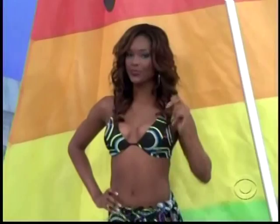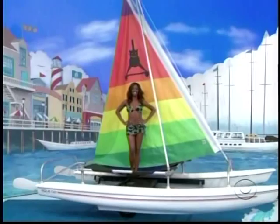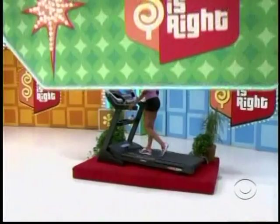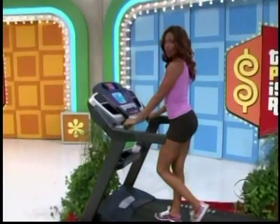A catamaran, built ideally for four adults, includes a sunrise sail package and galvanized trailer. Also a treadmill with adjustments on the handrails. The built-in speakers allow you to hook up your iPod to keep yourself entertained while you work out.